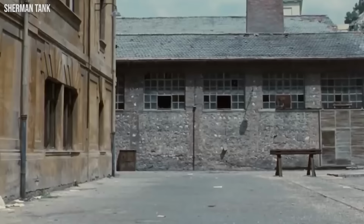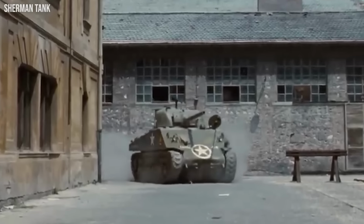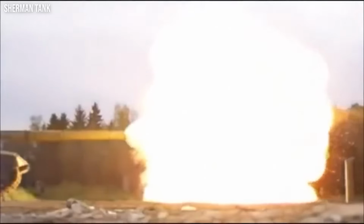The first standard production 76mm gun armed Sherman was the M4A1, accepted in January 1944, which then first saw combat in July 1944 during Operation Cobra. The gun was also capable of firing high explosive shells, which made it highly effective against enemy infantry and fortifications.